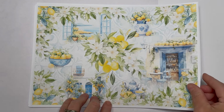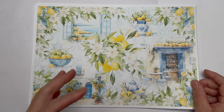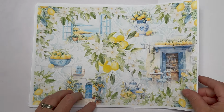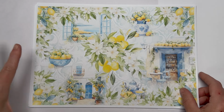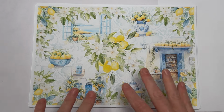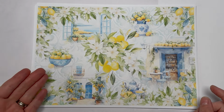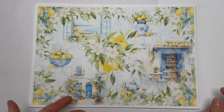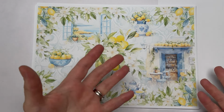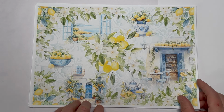I often do collages to help me get my flow and decide what I'm going to do in the collection. So here's the first one. We've got the lovely lemons and the florals, and we've got Mediterranean style images. We've got a window there looking out to the beach. We've got the lemons, the balconies and the doorways and the cafe type or shop. It's just lovely. It's really, really pretty.